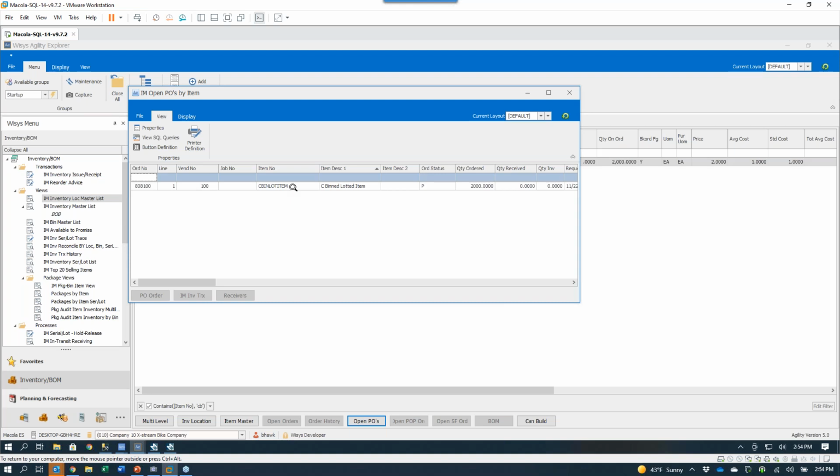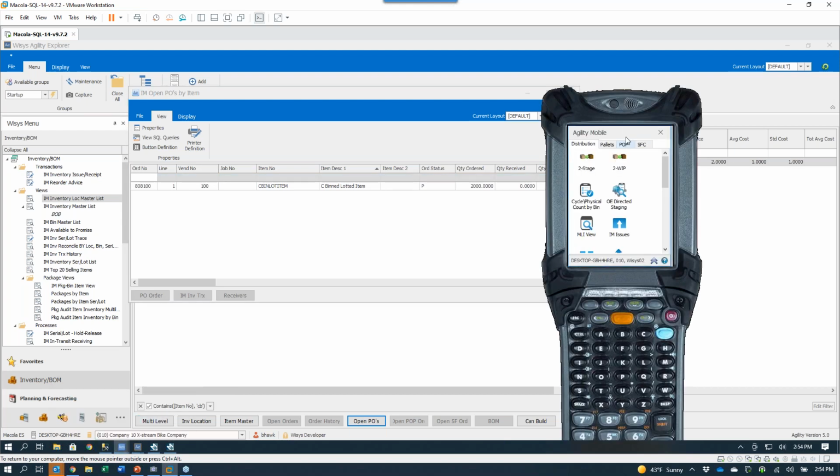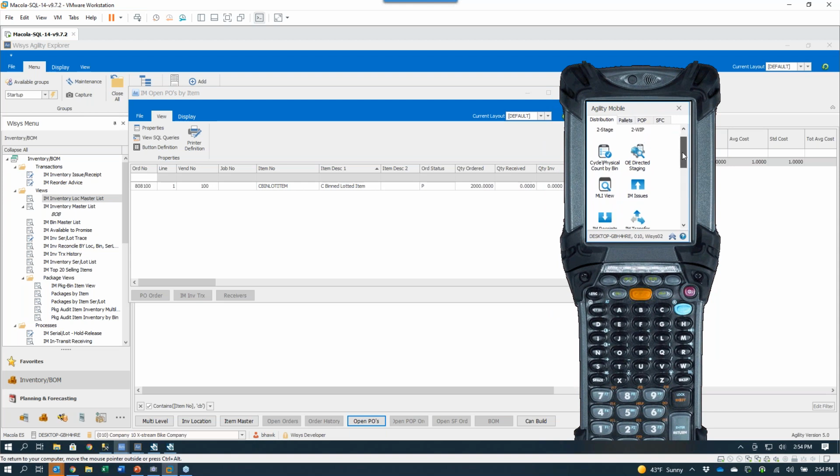And when you use WiSys in Macola, one of the huge benefits is that WiSys is not different than Macola. WiSys is embedded and completely integrated with Macola. So there's no cutting and pasting, there's no synchronization, there's no import, export, or after the fact polling operation. When I do the transaction, it just happens immediately in Macola. So let's just come over here. And I told you we're going to start with a transaction for a PO receiving.